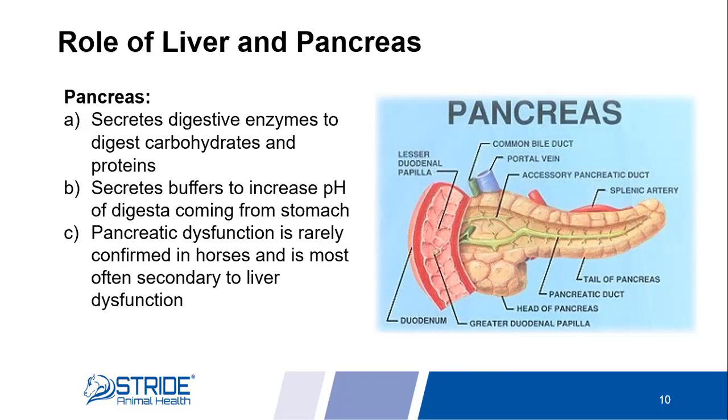One of the major functions of the pancreas is to secrete digestive enzymes into the small intestine that are going to break apart, digest carbohydrates, proteins, and even fats. But primarily, you know, amylase, proteases, so enzymes to break down the carbs and the proteins. But also, it secretes buffers to increase the pH of the digesta coming from the stomach.